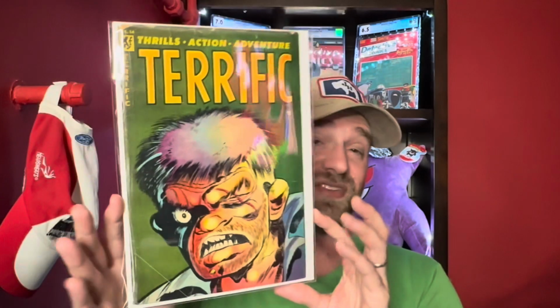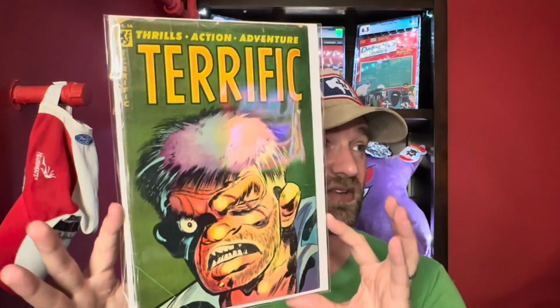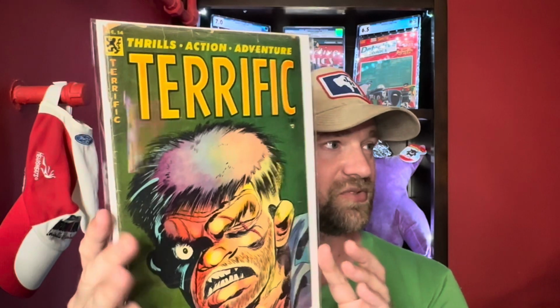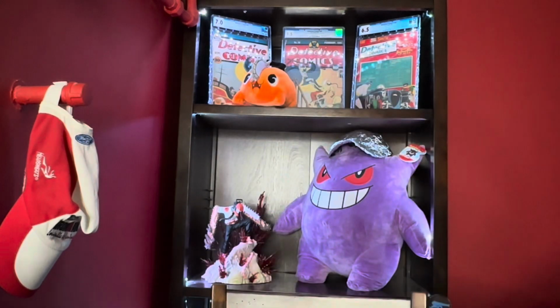Then this is another one of the cooler pre-code horror books that we got. This is Terrific number 14. Now it is a lower grade book. I think it's almost completely split. It's detached, so lower grade book, but presents very well. Really nice colors on this copy. This is a Don Heck cover, and just a pretty cool cover. Don Heck had a lot of cool pre-code horror covers, and this is one of them. So Terrific number 14. All right, so that is the next set of 10.